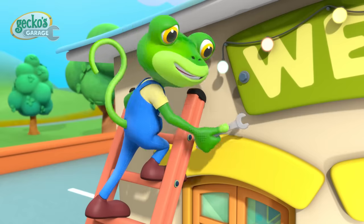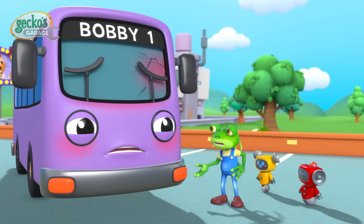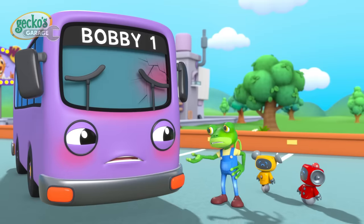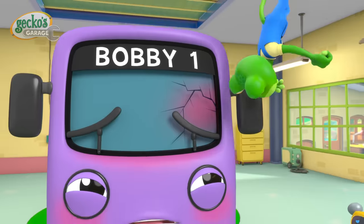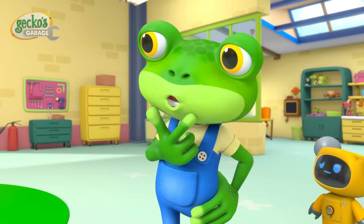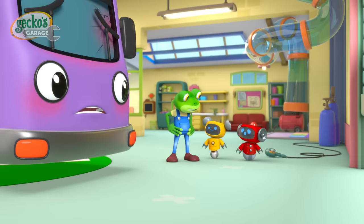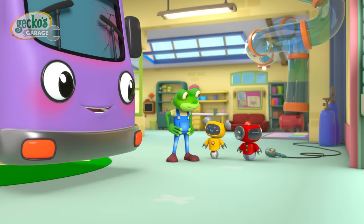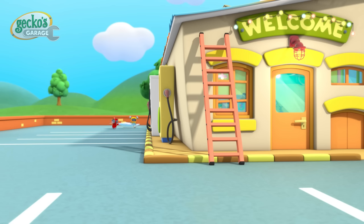Bobby? Oh, no! Your windscreen is cracked. Quick, come inside. Oh, that must hurt. We'll need to replace it. Mechanicals, could you fetch a new windscreen, please? And be careful! That glass is very fragile.